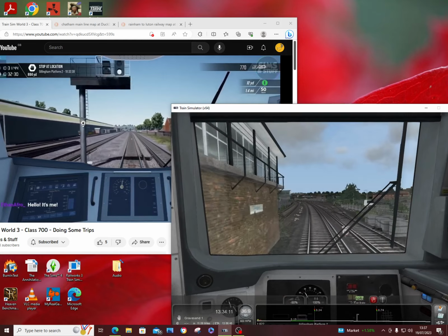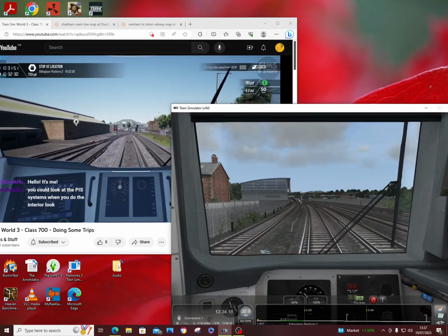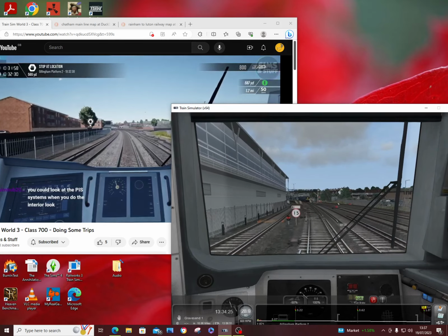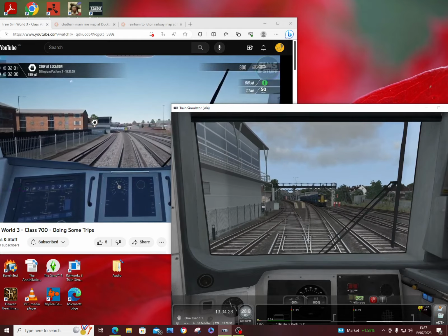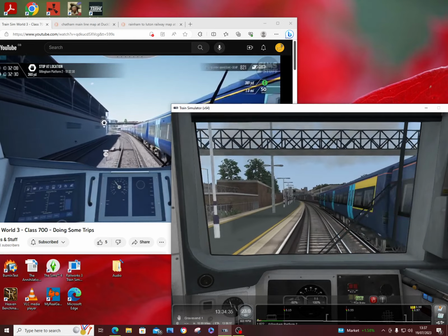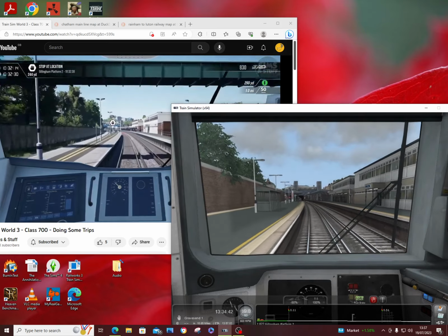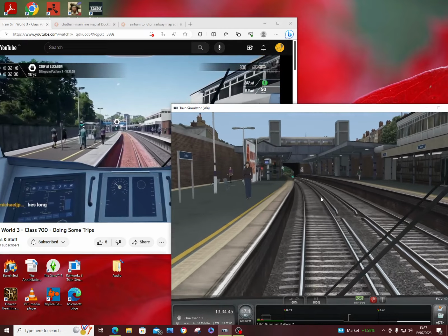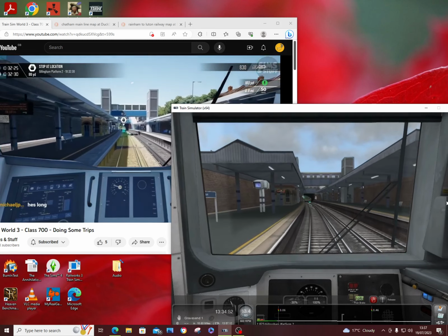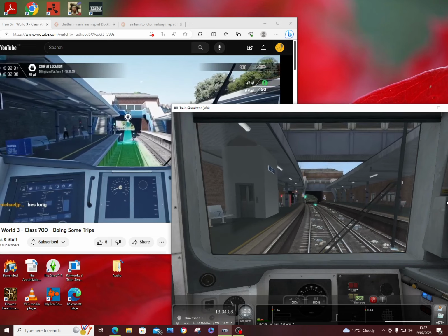Right, we will shortly be arriving at Gillingham. Braking. Braking. Some braking is happening. Oh, the passenger screens are done really well. He's long. Wow. Just got to get used to the braking.